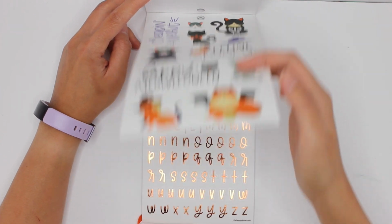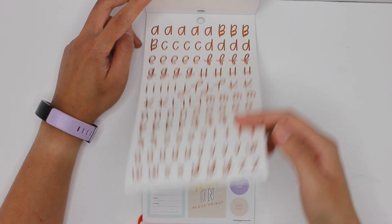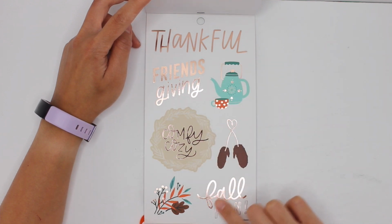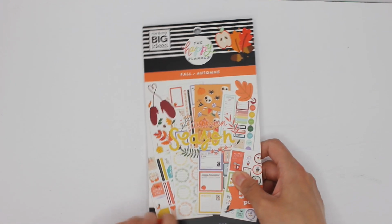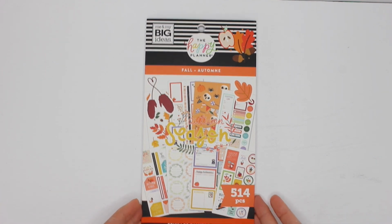Happy Meowloween. Ooh, I love that they made Jana's lettering into this. Shopping list. I'm only a morning person on Black Friday. Love this foiling. Okay, so I have to admit, I love maybe about 40% of the stickers in there, and the others I'm just kind of like, they're not my style. But for everybody else who loves fall, this is a great sticker book for you.